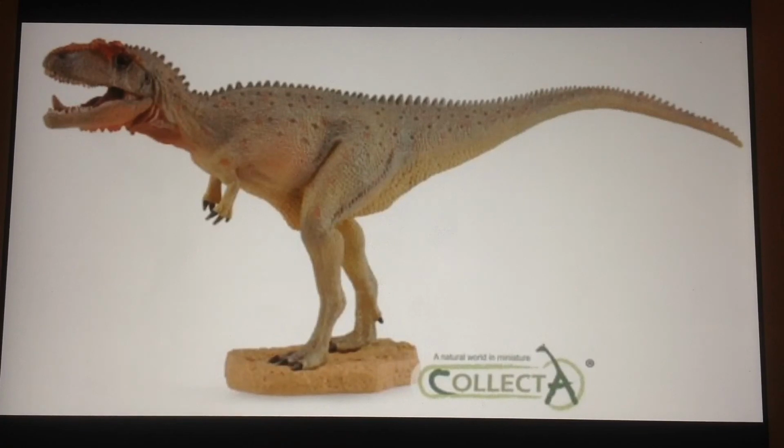Seeing the detail in here is very impressive. From this distance, it doesn't look that good, but in person, it'll probably be really good. And it doesn't suffer from the wide hips like their Acro and Carcharodontosaurus. And it's surprisingly accurate too.